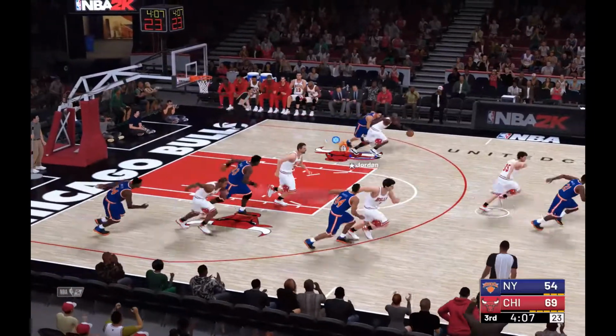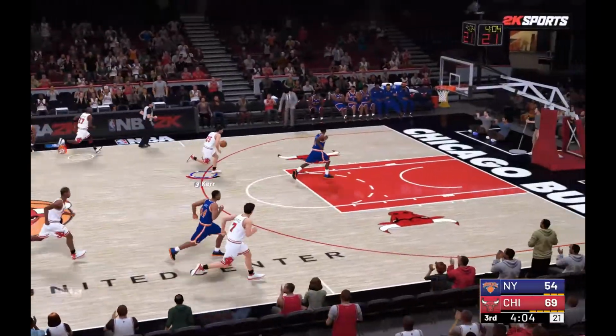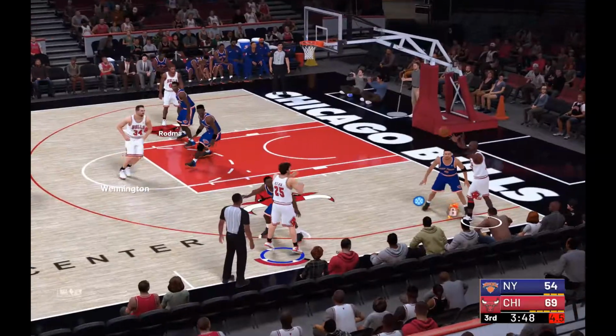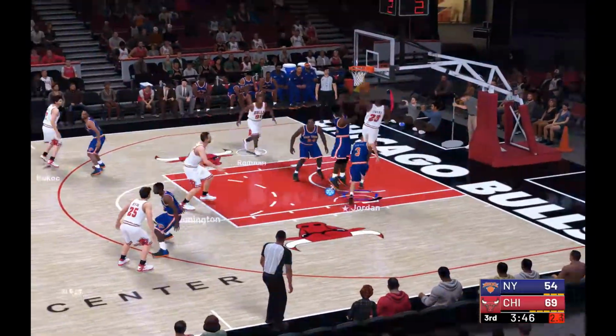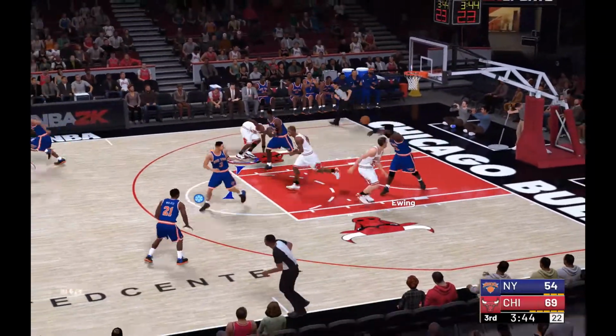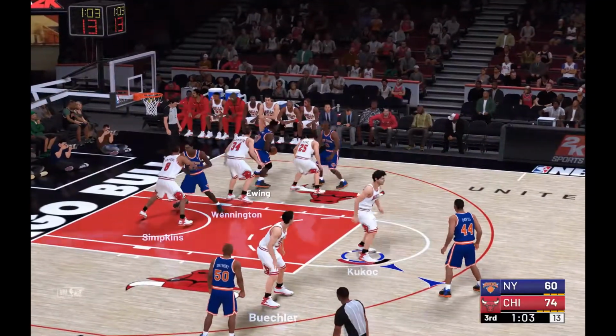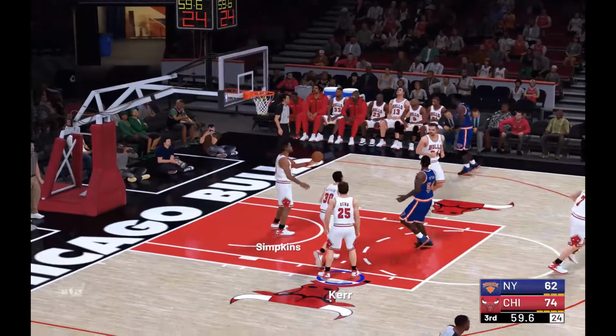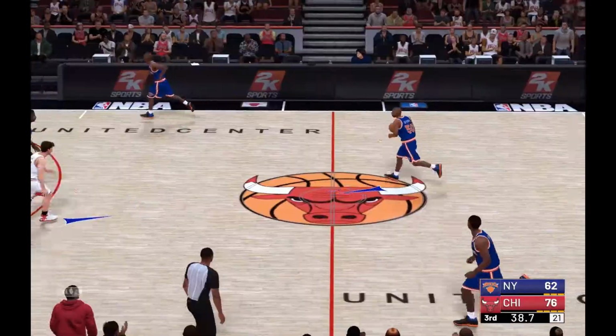Starks right side and stolen by Jordan. Kerr kicks to Jordan. And Ewing sends it back. Harper dishes to Ewing. Ewing hitting the baseline J. Impressive, really, over the screen.